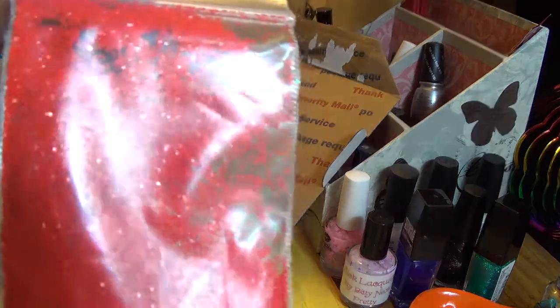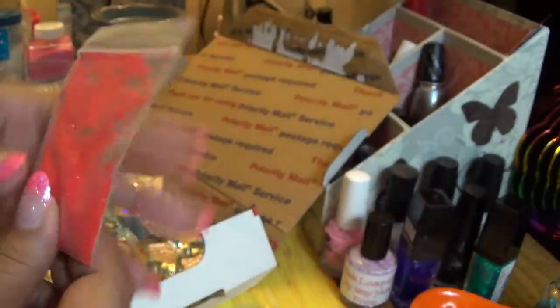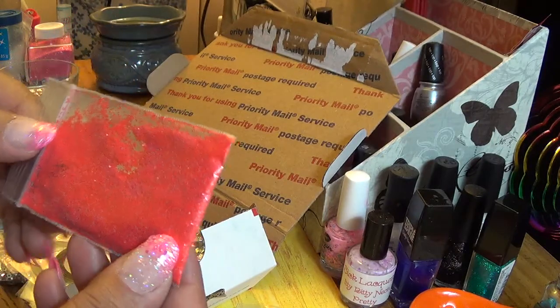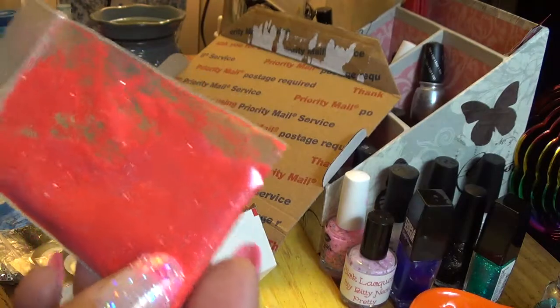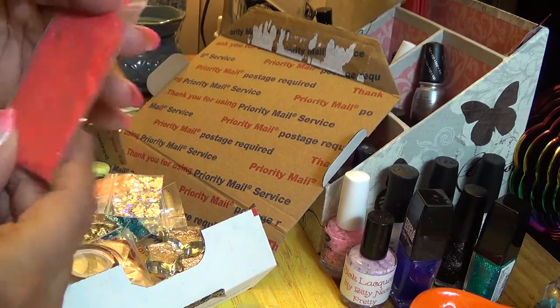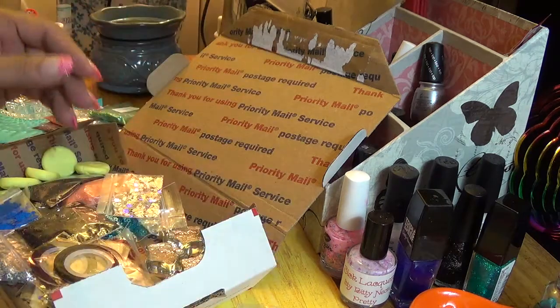Look at that. I've never seen anything like this. Never. I've never seen matte glitter like that. It's got a little bit of a spark, like a shine to it, but it's matte. That is awesome. I don't have anything like this.